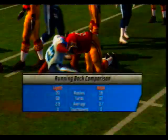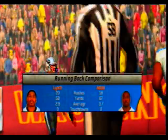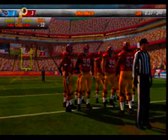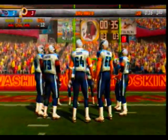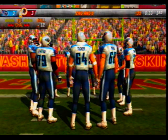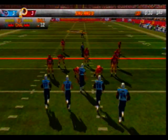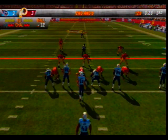Hand it off. Number 53 comes up to make the play at the 12. A big part of this guy's running style is to use the blockers to set up his cut, but they were nowhere to be found on that run. And a pickup of about two. Second and eight coming up here. On the 12-yard line. Let's go now.